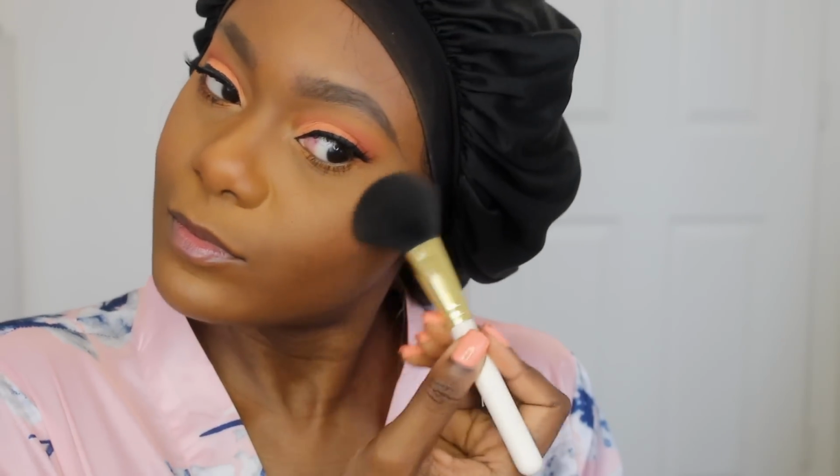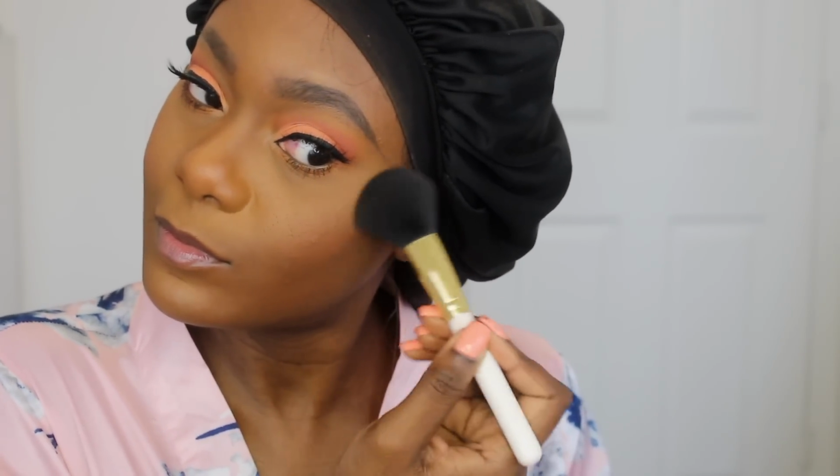I can't even lie, y'all. The L'Oreal Telescopic kind of did the job, so I'm feeling it. So now I'm going to go into some blush. This is the Black Radiance blush in Toasted Almond. This is one of my favorites back in the day, so I'm just going to go ahead and apply that to my cheeks. This actually goes perfect with this look.